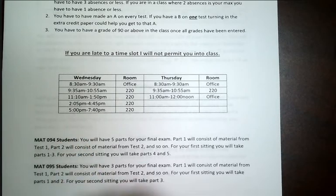For Math 95 students, you will have only 3 parts to your final exam. The test 4 that we took over graphing those quadratic equations is not going to be on your final exam, so you'll only have material from tests 1, 2, and 3 on there. For your sittings, you must take parts 1 and 2 in your first sitting, and then you will take the 3rd part for your second sitting.